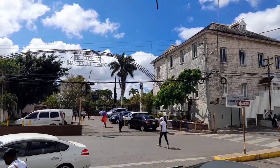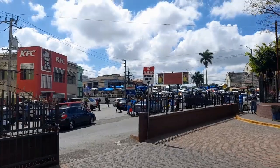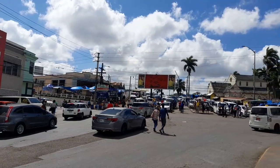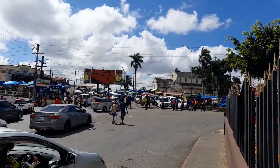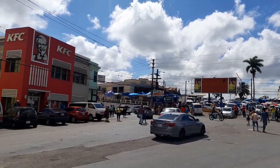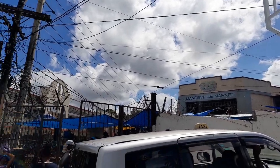Welcome to Mandeville, which is located in the parish of Manchester, Jamaica. It is a cool Mandeville, and the community is awesome. The people are great, and you're going to get a nice little scene of the Mandeville market. Beautiful. Stay tuned, guys.